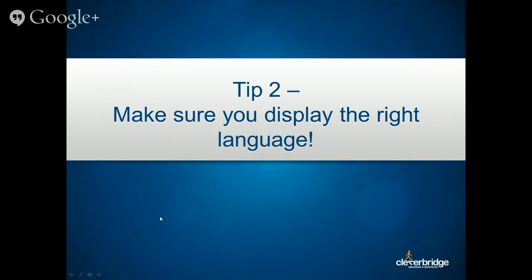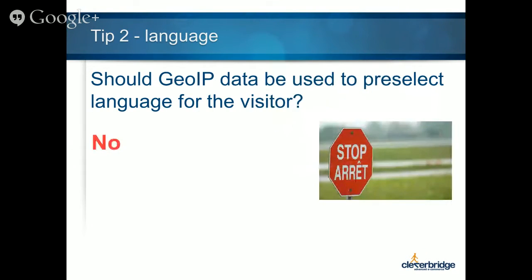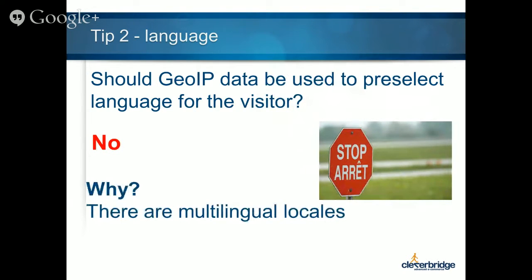Now, a lot of people in the past, and still today that I've seen, have used GeoIP data to pre-select the language for the visitor. So in other words, if somebody's IP address is showing he or she is coming from Germany, show the shopping cart in German. Now, I don't think that's actually the best practice there. There's a more elegant way to handle language selection, and it's great for travelers.